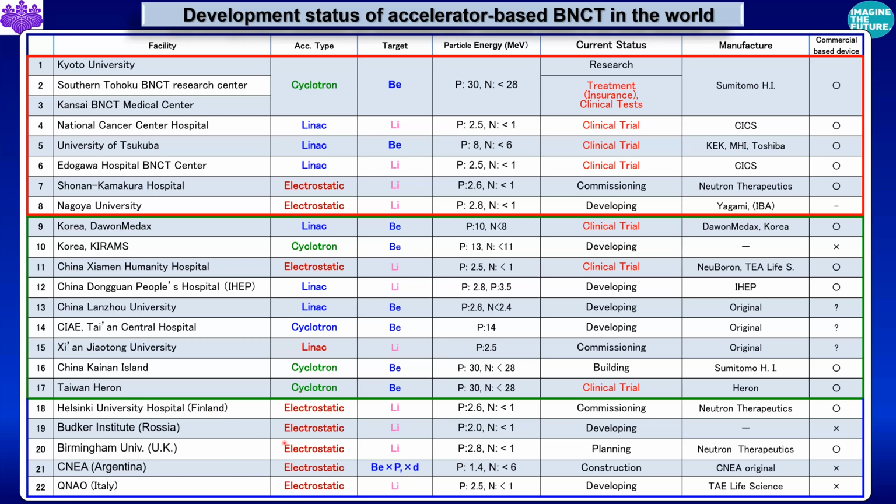In Europe and the United States also, several devices are being developed, but no clinical trials have been conducted yet. Interestingly, there is no single BNCT facility in the United States. Currently, BNCT research is not being conducted in the USA. However, there are two venture companies that manufacture BNCT treatment devices, and the devices they manufacture are installed in hospitals in other countries.